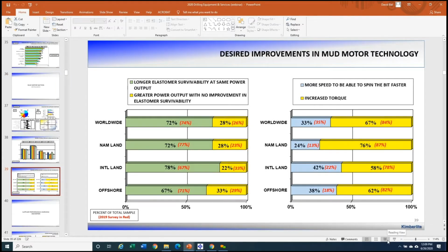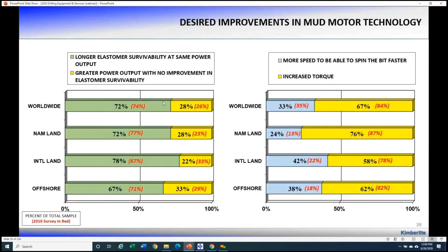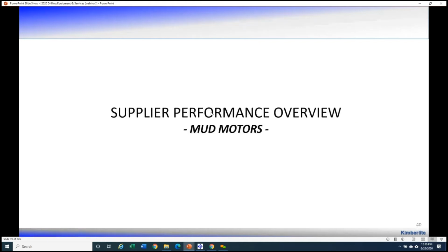biggest needs amongst the oil and gas operators is mud motor technology to continue to improve with longer elastomer survivability at the same power output versus having greater power output with no improvement in elastomer survivability. Operators also prefer, generally speaking, particularly in North America land, to have the downhole mud motors be able to improve and increase torque versus being able to improve speed to be able to spin the bit faster.